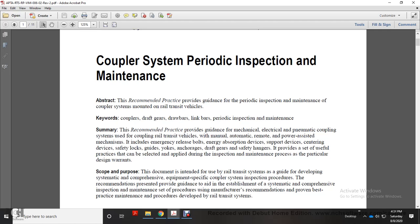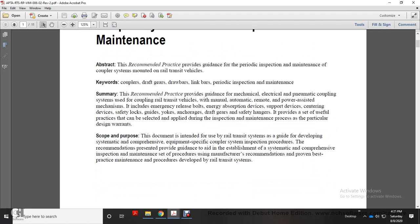Summary: the recommended practice provides guidance for the mechanical, electrical, and pneumatic coupling systems used with rail transit vehicles, with manual, automatic, or remote power-assisted mechanisms. It includes emergency release bolts, energy absorbing devices, supporting devices, centering devices, safety lights, guides, yokes, anchorages, draft gears, and safety hangers. It provides a useful practice that can be selected and applied within the inspection and maintenance process, particularly with the design warrant.